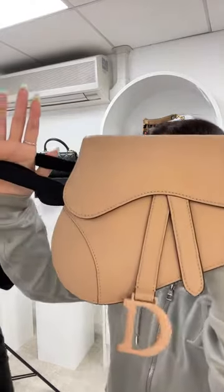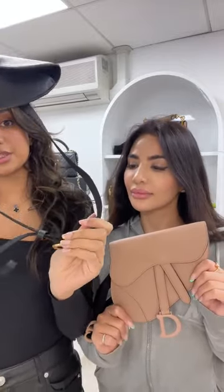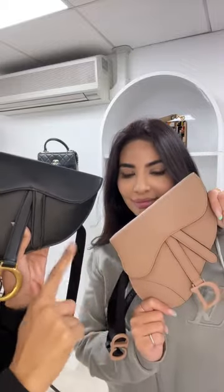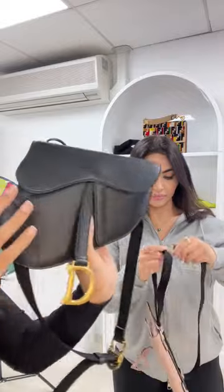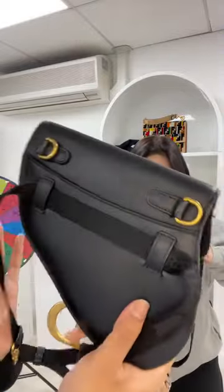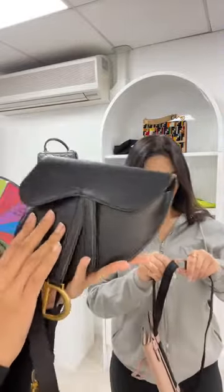So, guys, we have two saddle belt bags available. It's a belt bag, so let me know if this is something you were looking for. We don't have any regular saddles. However, we do have two of these. It's in a gorgeous rosy pink color, blush, and we have a classic black. Now, these are both unworn, in brand new condition.